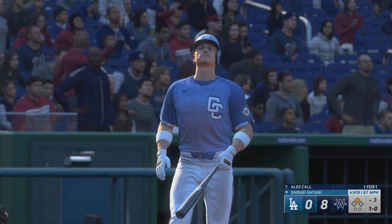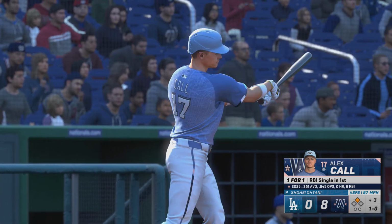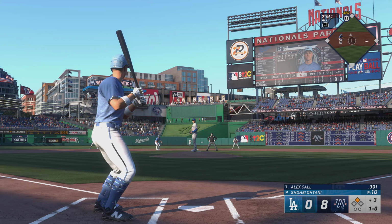Next to hit, Alex Call. You know, these Nationals really producing with runners on. It's been a right place, right time kind of game for them. They're getting hits when it matters most and converting base runners into runs. They've got 5 hits with runners in scoring position.